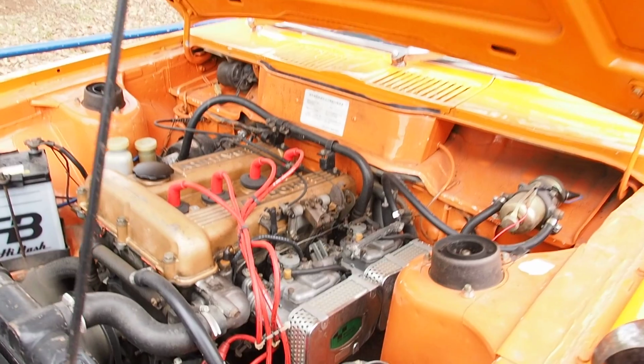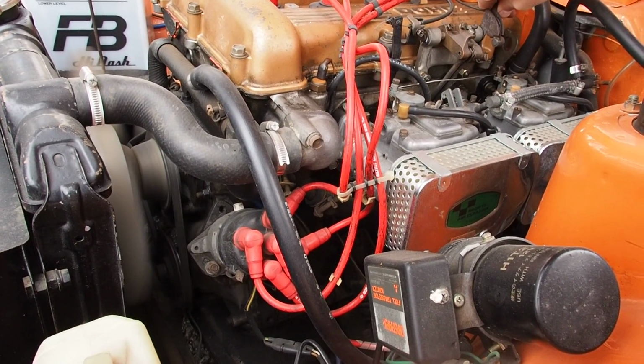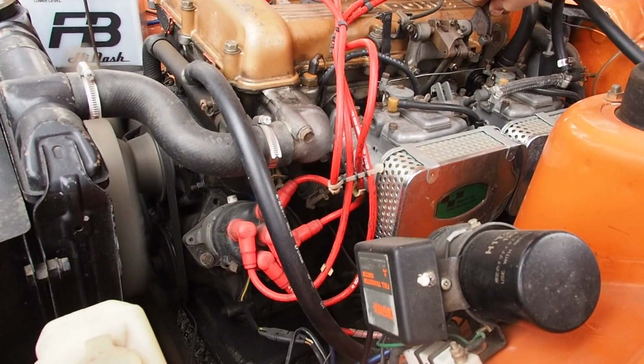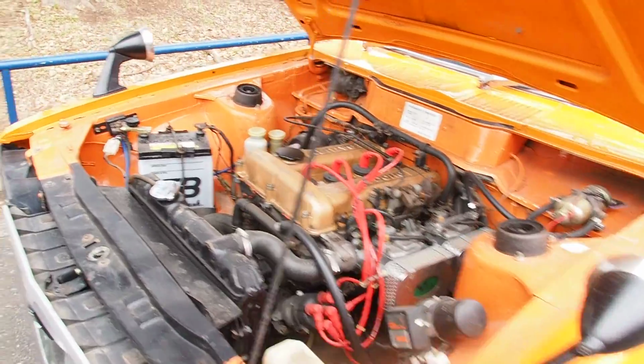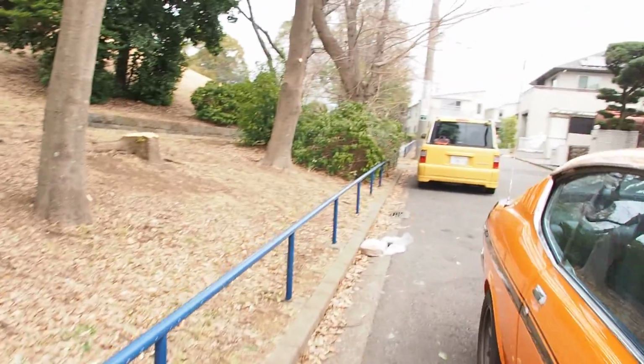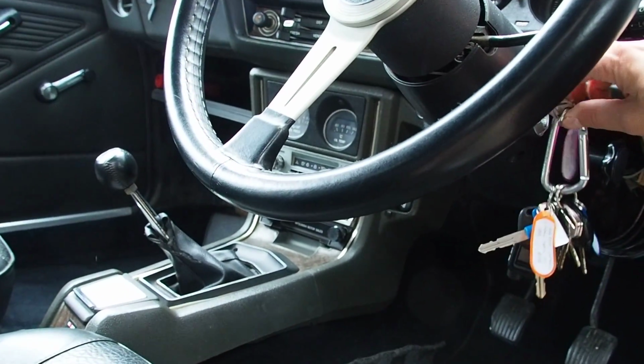I'm going to give it a little rev. And that might be a little bit too loud to hear. I'm actually going to turn the engine off because it is so loud. And I'll give you a better view of the interior in just a second here.